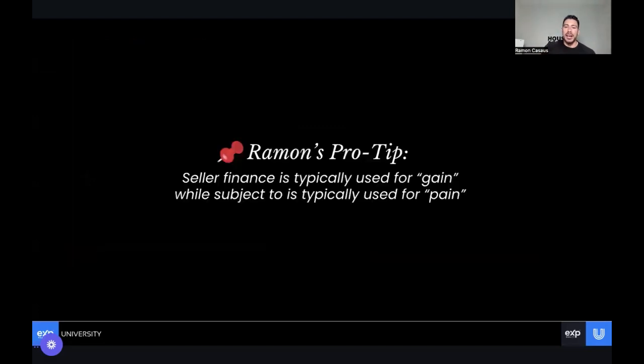Now, last but not least, my pro tip when it comes to understanding the psychology and understanding why people do these types of transactions from a buyer and seller perspective. Seller finance is typically used for gain. When I say that, I'm saying typically used for gain because when a seller sells on seller finance, they get to become the bank.